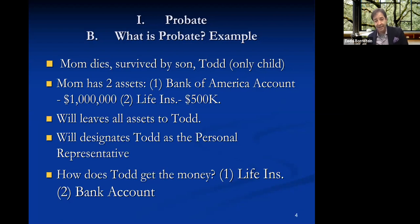What I do is I file the will and the death certificate with the probate court, in the county that my mother lives in, Montgomery County, Maryland. And that's the probate process. I file the will, I file the death certificate, and I list all of the accounts and all of the assets that my mother owns. So I will write Bank of America, and I'll put in the value of $1 million. And if she had other assets, I would list those too.